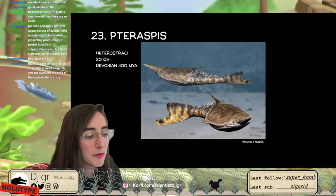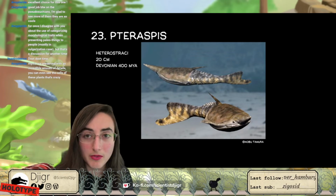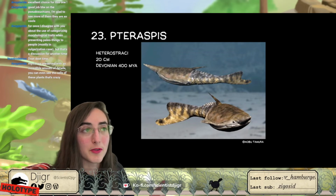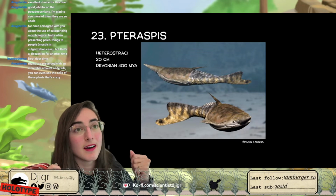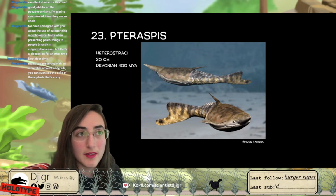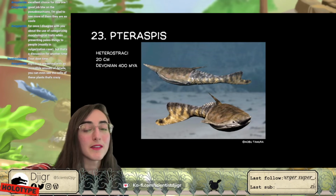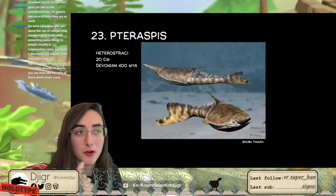Pteraspis. This one is more closer to the fish category. We hate the word fish here, and it's normal because it doesn't mean anything, but it's a vertebrate. It doesn't have a jaw. It's part of the Heterostraceae, and it doesn't have a jaw, so the mouth, we think, was just an opening.